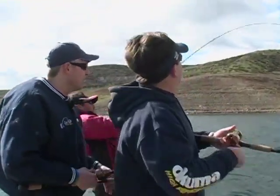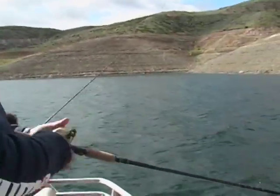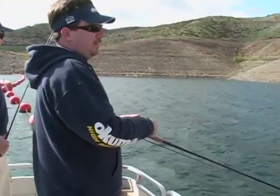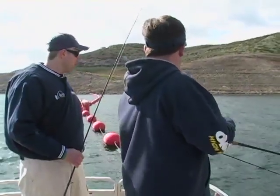Oh, fish on! That's a better fish. Oh my God, that was pretty. Oh, it came off. Oh no. Dude, that was a giant one. That rod was loaded. Whoa! Dude, that was a giant one.